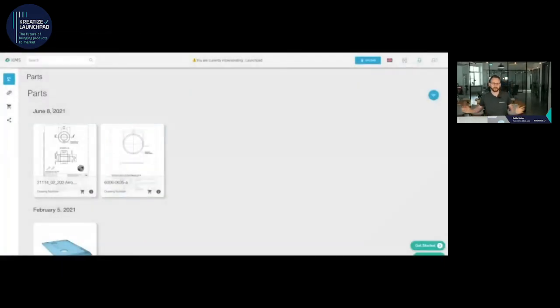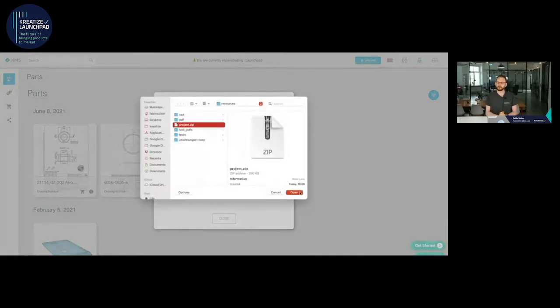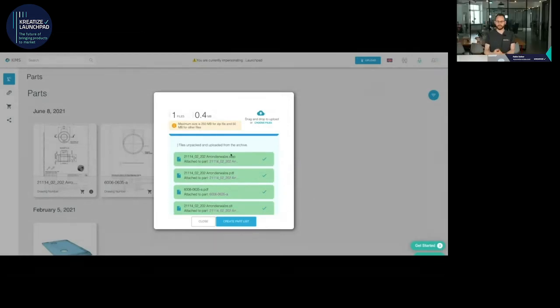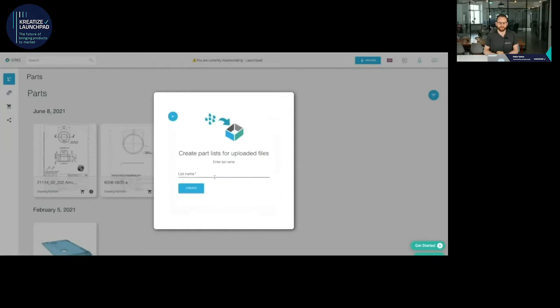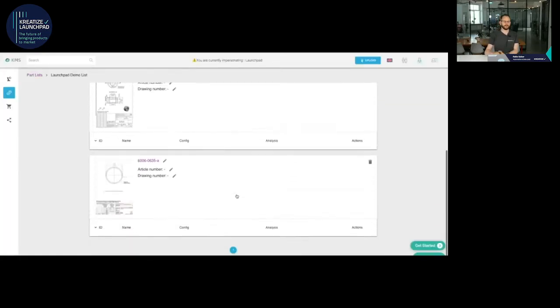Let's look at the product. As an engineer, you will get direct access to the Creatize manufacturing service platform. You can easily upload the whole project of parts that will create for you a list of parts grouped into a part list. At this stage, all your uploaded files get extracted and put into configuration. That you see here.